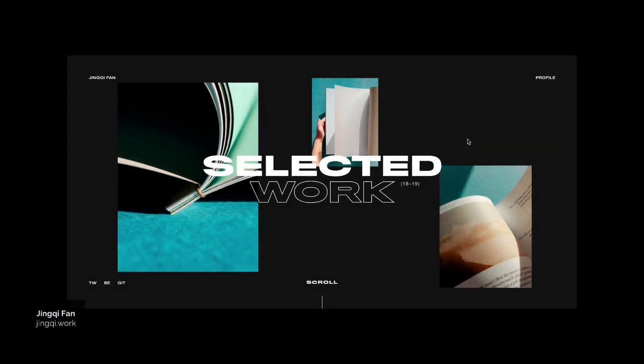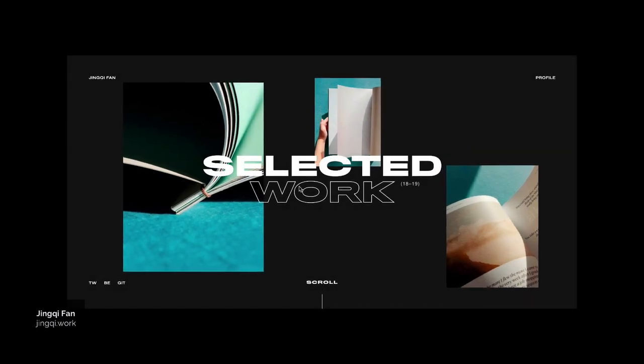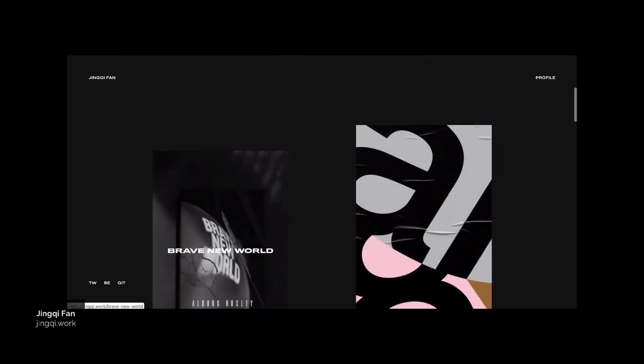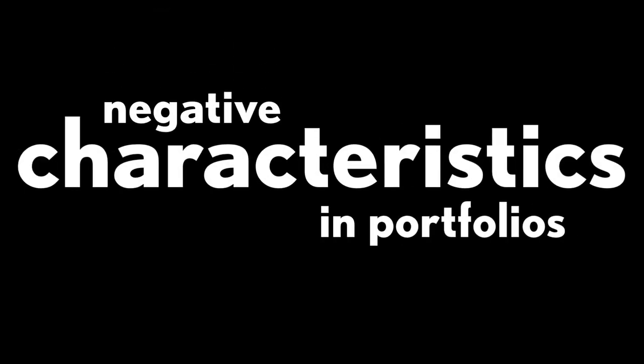I've had the chance to hire many freelancers in my 14-year work history. I've had to survey many portfolios and have come to understand what potential clients or businesses are looking for and what makes them quickly turn away. Here are some things that turn me off when looking at freelancers' portfolios.